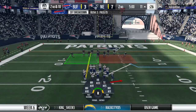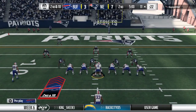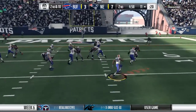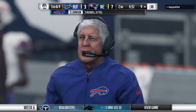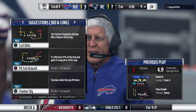Long drive. The defense just cannot seem to catch a break and get off the field. On second down, Johnson. And a short pickup there down to about the 9. 1 yard, the official pickup there, so it's going to set up 3rd and 9.